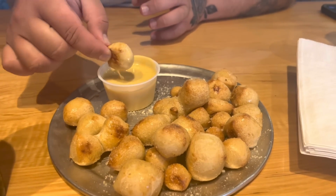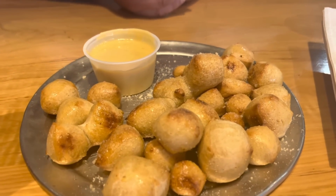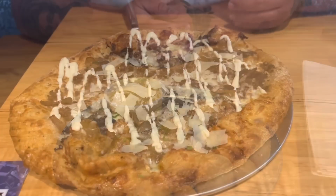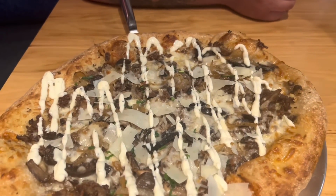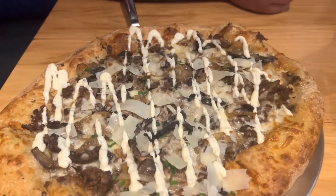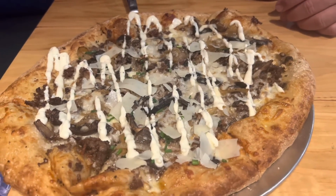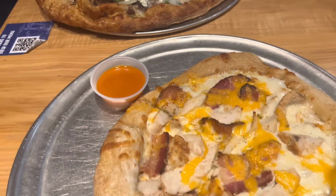On Friday night, we ended up having a date night. We went to a Mellow Mushroom. We got the pretzel bites with beer cheese. They are so good if you have never got them before. And then he got a shiitake mushroom pizza, but he added steak to it. And then I got one of their local pizzas, but it's pretty much just chicken bacon ranch. And it was really, really good.